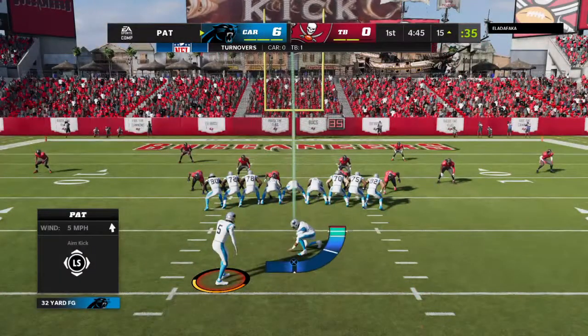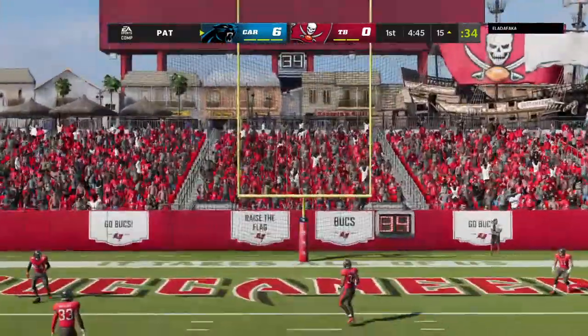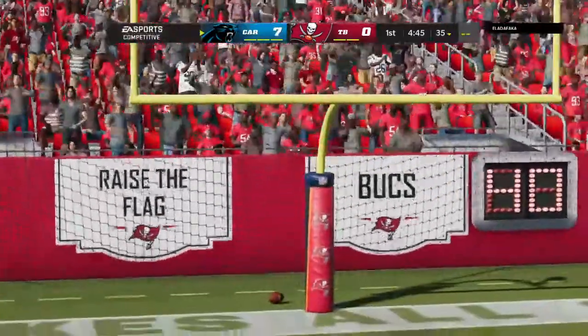Zane Gonzalez on for the extra point. And this will be good to give the Panthers a 7-0 lead.